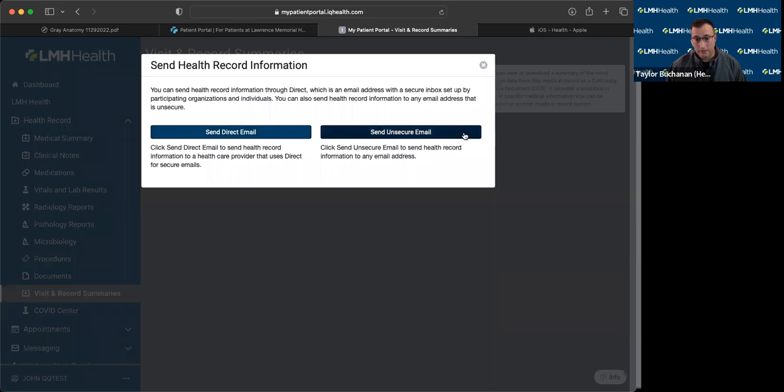I can send it using unsecure email, but the message isn't encrypted when I do. So that adds a little bit of risk that somebody might be able to intercept my file. So if you are sending these out to another provider, always ask if they have a direct email address that you can send to versus a regular email address.